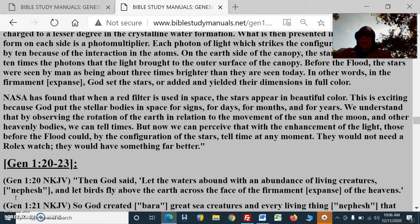This is exciting because God put the stellar bodies in space for signs, for days, for months, and for years, and of course they would be magnified. We understand that by observing the rotation of the Earth in relation to the movement of the sun and the moon and other heavenly bodies, we can tell times. But now we can perceive that with the enhancement of the light, those before the flood could, by the configuration of the stars, tell time at any moment. They would not need a Rolex watch. They would have something far better.